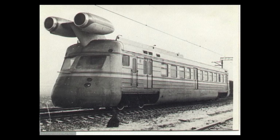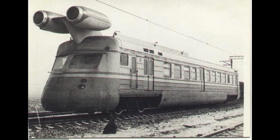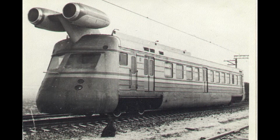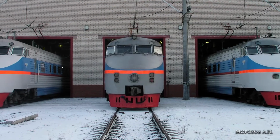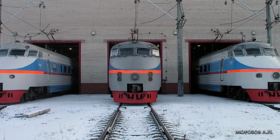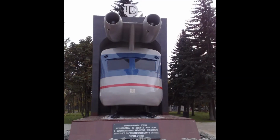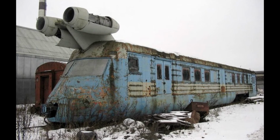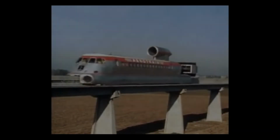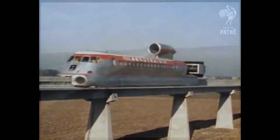The research team, taking inspiration from the relative success of the American Black Beetle, took one of their own cars and added jet engines in a similar fashion. They then conducted tests and proved their calculations, and the added data found was then used in their designs for the electric trains. Sadly, once the rail car fulfilled its research function, it was parked and left to rust ever since.